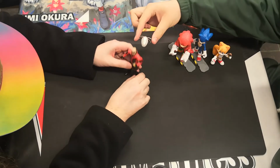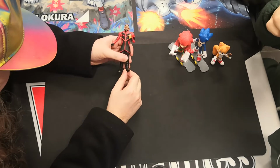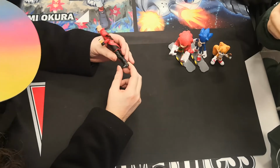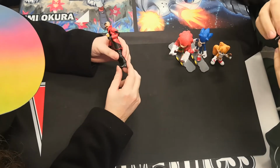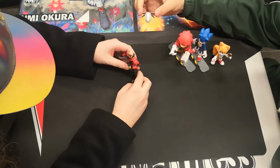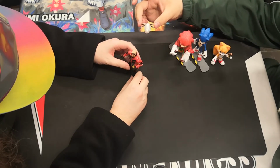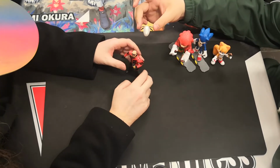There's no ankle pivot, unfortunately. It's just on this little rotation bit there. There's no ball joint or anything, so it means that one foot is just a little bit off the ground.